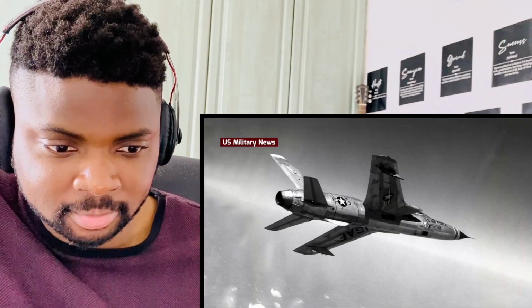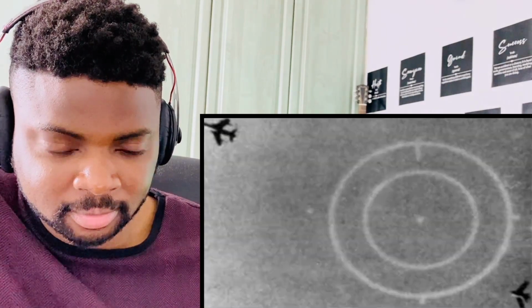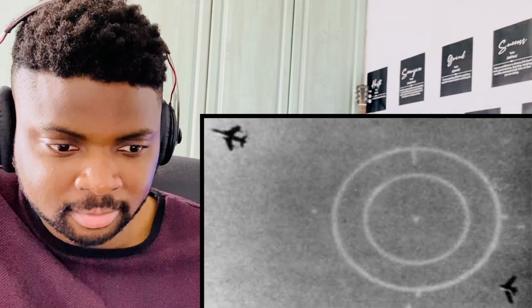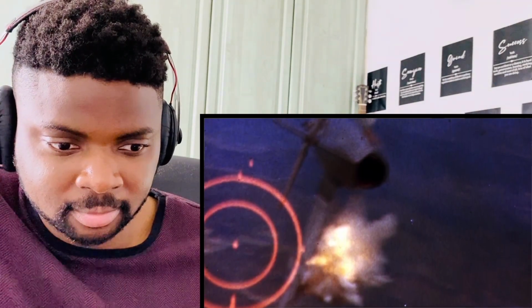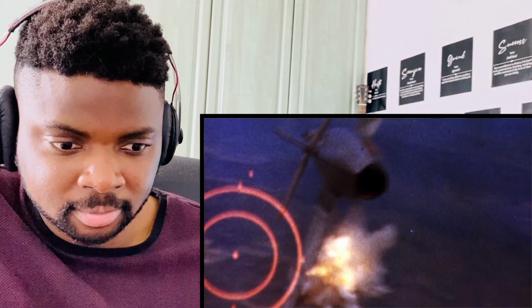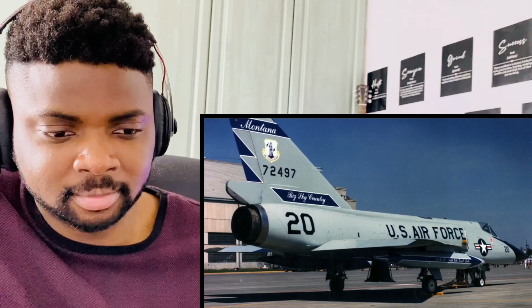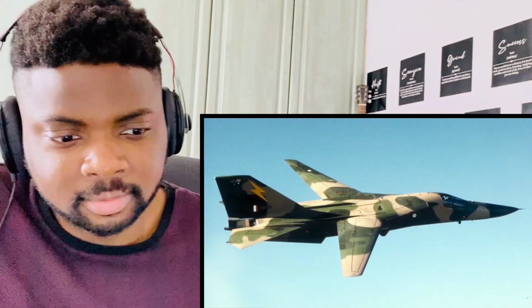fired 200 rounds of 20mm into a MiG-17 that had just fired a 23mm shell through one side of his cockpit and which exited out the other side. When the MiG-17 flew in front of him after making his pass, Major Tracy opened fire on him. The Vulcan was later fitted into the weapons bay of some Convair F-106 Delta Dart and General Dynamics F-111 Aardvark models.